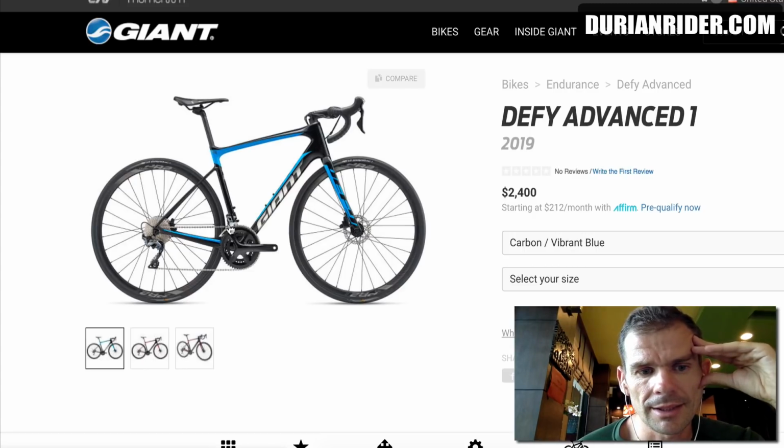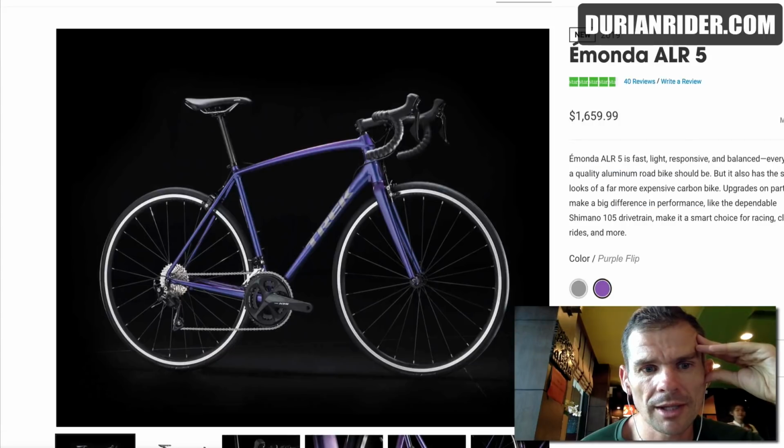The Giant is a fantastic bike, very comfortable. These Giant Defys are super comfy, pretty lightweight frames, but the wheel sets are quite heavy, and these brakes I'm not sure, they're uncharted waters for me. So what bike would I buy? I would buy the Trek.